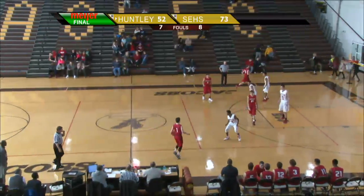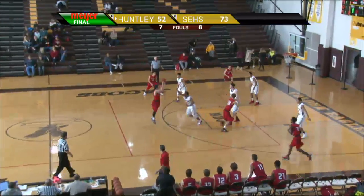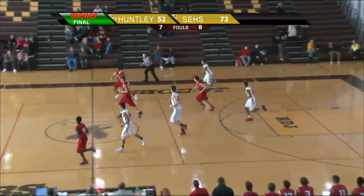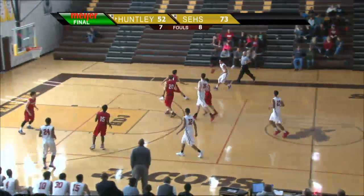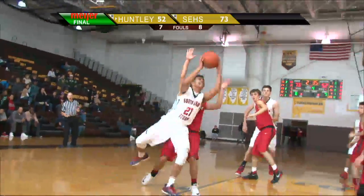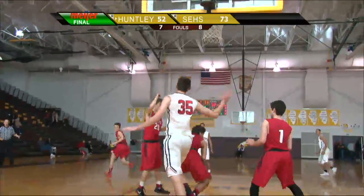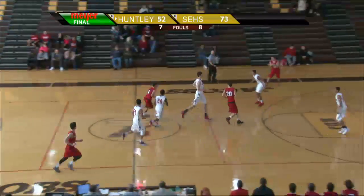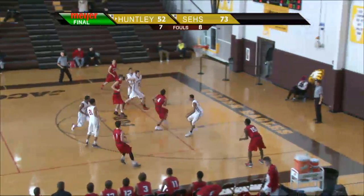Left to right, here they come. There's a shot. Allaire, no good. Sorry about that. Long rebound there. Yeah, for sure. Atkins dribble drive, no good. He can't finish there. 2 minutes and 30 seconds left. And this game is all over.